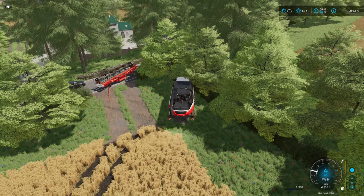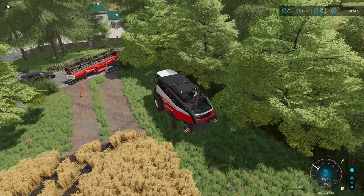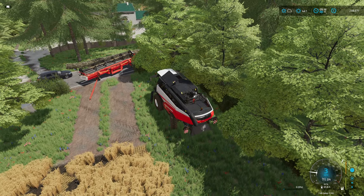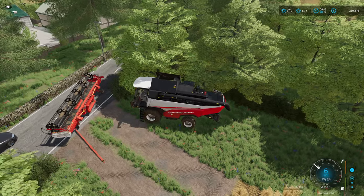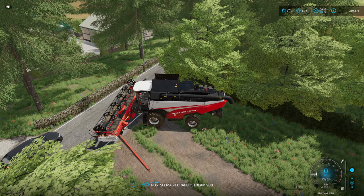But this is a well-managed field, if I remember rightly. I don't often, but if I remember rightly, this is a well-looked-after field and should give us a pretty decent yield. We shall see.